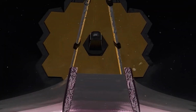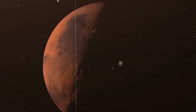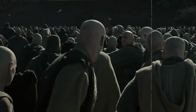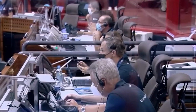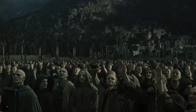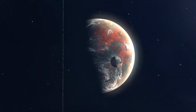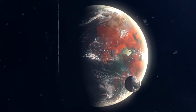But as the team examined the glow more closely, they realized it wasn't behaving like anything natural. It wasn't flickering or fading in the way you would expect with natural events. Instead, it was consistent, steady, and didn't change much at all. The craziest part? It looked exactly like artificial light, like what you'd see coming from a city on Earth at night.